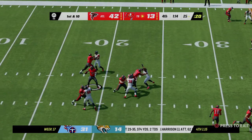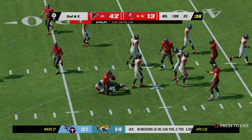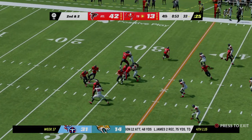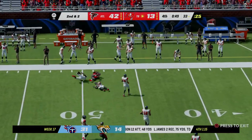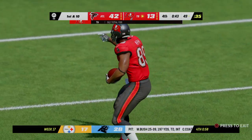Trying to shake off the interception from the last drive. He'll look to throw. And the result here, a pickup of 8. Leaves him with 2 to go on second down. Here's a 2nd and 2 now from the 33. Looking to throw. Phillips. Looking left side, and he's got a man. That's Murphy. And they'll get him down on the other side of midfield.